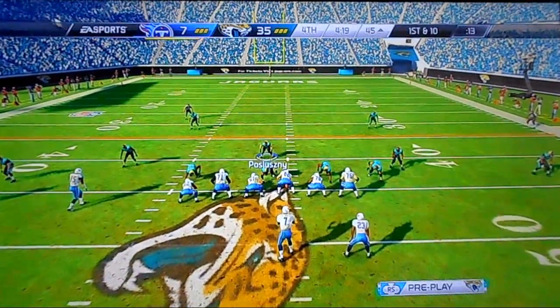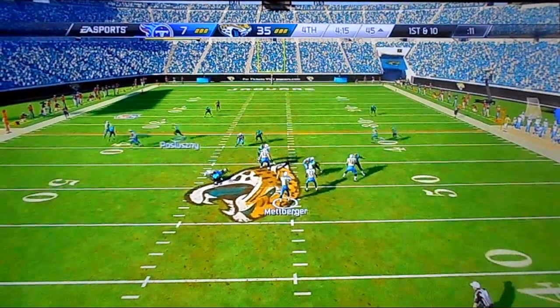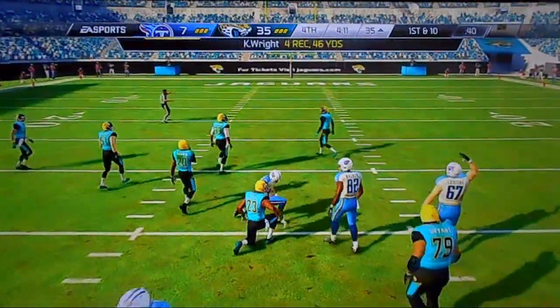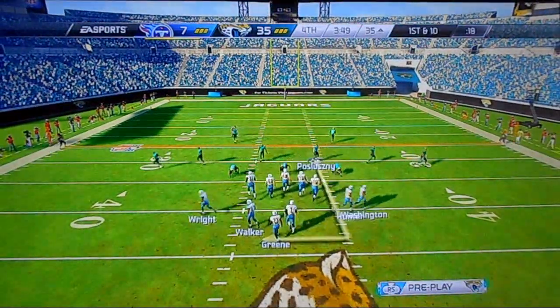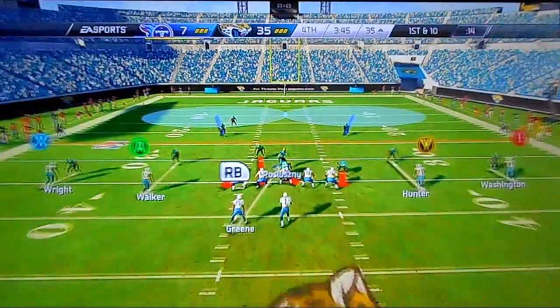That reception gave them the first down. Out of the shotgun formation, looking for an open receiver on the right. And the tackle is made at the 35-yard line. The quarterbacks and wide receivers in this NFL now are so good, it's so easy for them to throw and catch and just keep picking up those first downs. Let's go!